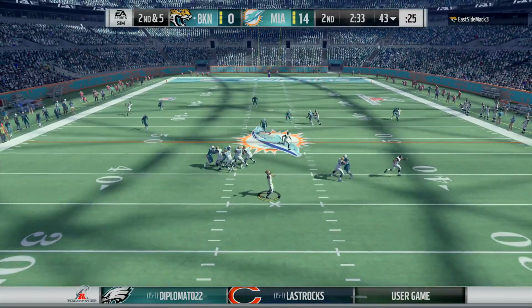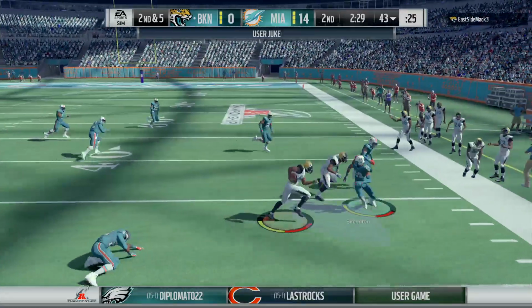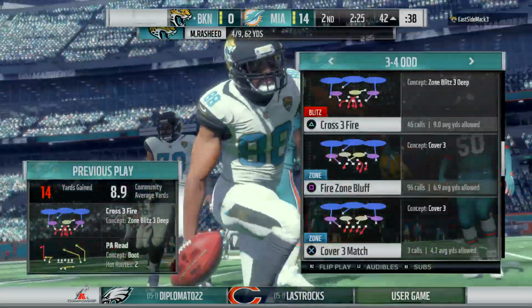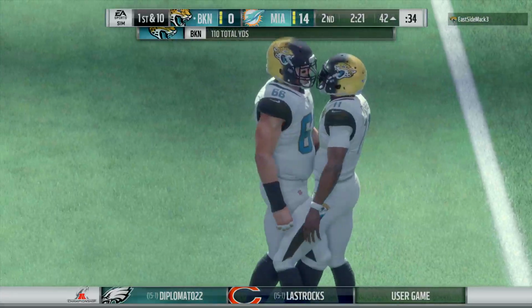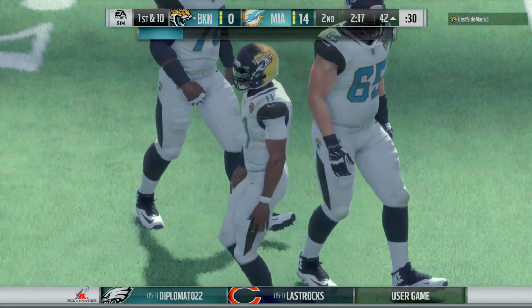Off the play fake, he'll look to throw. Firing quickly here, and that's complete. And taking it across midfield and inside the 45. A 14-yard first down pickup for the Jaguars. He's been the forgotten man in this first half. Not a guy you want to forget.